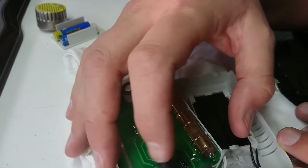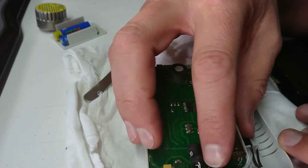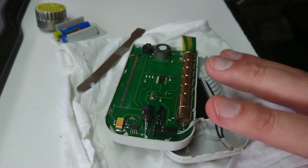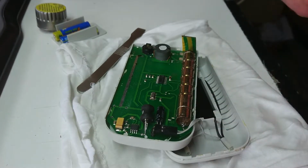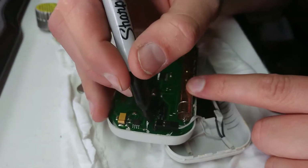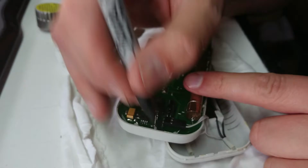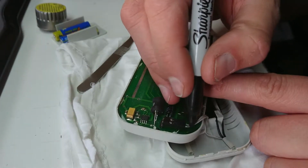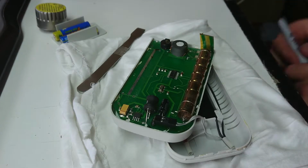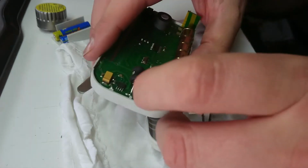The first thing I will do is note the polarity of the battery there. I'm going to make a mark on there to help indicate that. Now, there's a little arrow on here, and we will put a mark on the board on that side, and a mark on that cable there. That way we know that's the negative wire, or at least it's that wire, so it goes back on the same way.